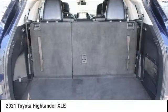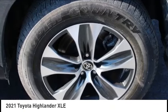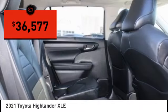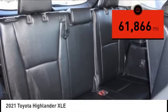The second row bench seat folds away, leaving a pair of captain's chairs. A 2010 top safety pick, the Highlander is where substance meets style and is priced below $40,000. This vehicle has less than 65,000 miles.